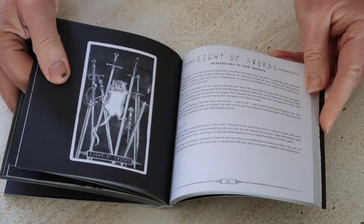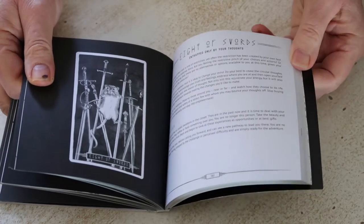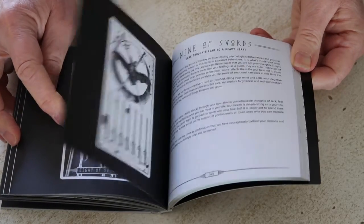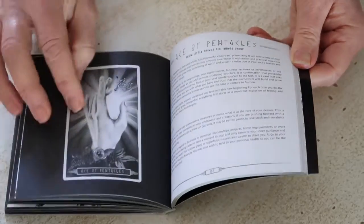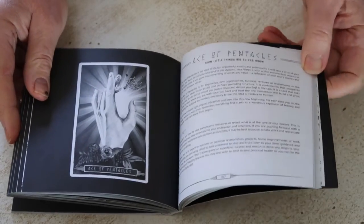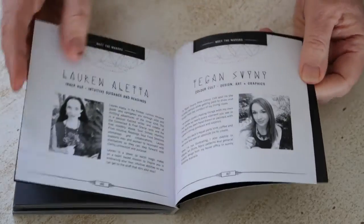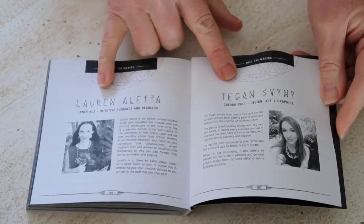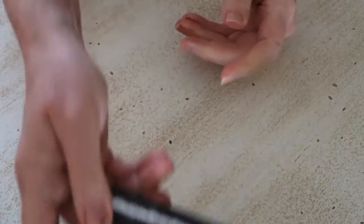One of the things I have to say is that often when I get a new deck, I read the guidebook once and then I don't go back to it. And just going through this today, I think this is a guidebook that I will definitely reread, because I forgot how much information there is here. Here's the beautiful Ace of Pentacles. Okay, and then at the back, I believe there's just a little bit about the creators. So we have the graphic designer and then the artist. So really nice guidebook.